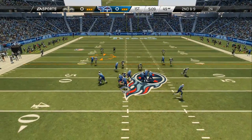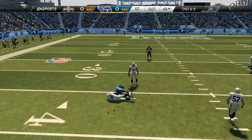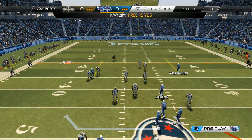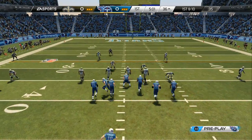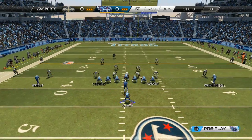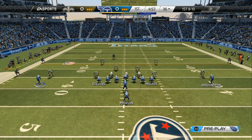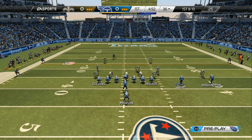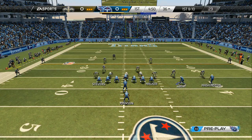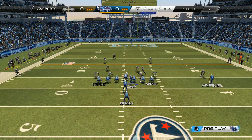Second and nine. Over to Wright. Locker hits Kendall Wright with that pass. Well, if you want to be a good play-action pass team, it's always nice to have a good running game. Make the defense dig in and try to stop your run. When they do that, you fool them. You fake it, you throw it down the field. That's about as easy as it gets. The wide receiver in motion.